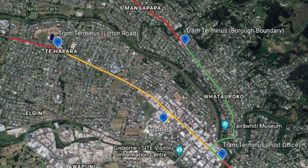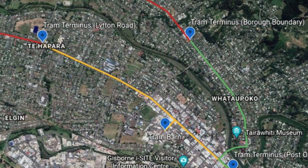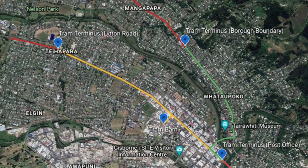But the problem was, the trams didn't go anywhere that people lived. It didn't serve those in the Mangapapa township. It didn't service anyone in the suburbs of Kaiti or Elgin. Those in Tihapara were worried that any extension to Mangapapa or Kaiti would reduce their tram availability. There were only 4 tram cars.